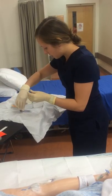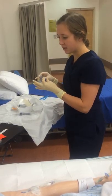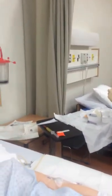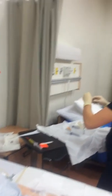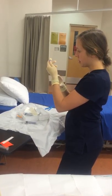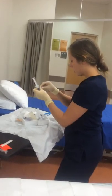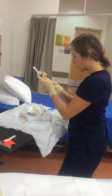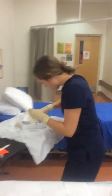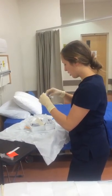So I'm going to take my normal saline, take off my syringe cap. The right ones. No, it doesn't fit onto it. Put them on the other side. Okay. There we go. It does fit. Okay. So I'm going to prime my cap with normal saline. And then I'm going to prime my other cap with normal saline. My caps are now primed with normal saline.